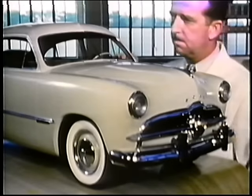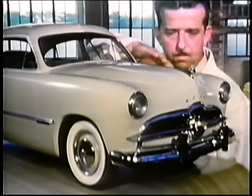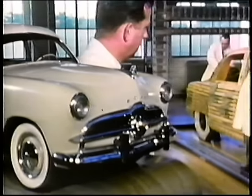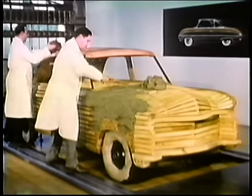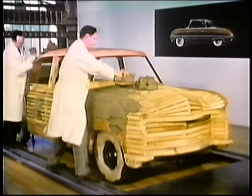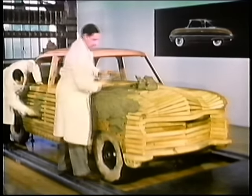The idea takes form and dimension in quarter scale. It's time to shape it up full size in clay so other minds can work on it, so they can walk around it and talk about it.